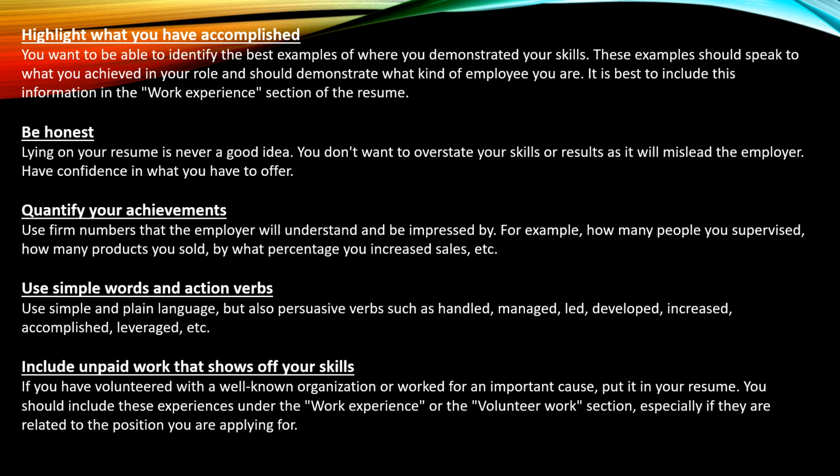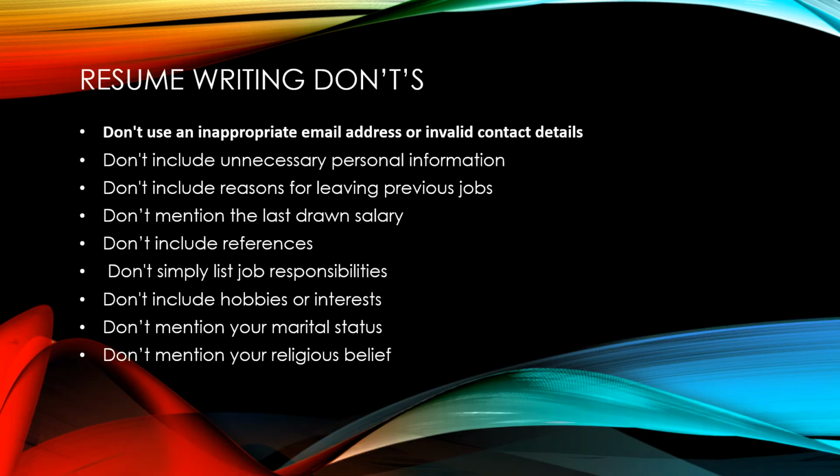Moving to the next slide. The don'ts of writing a good resume. First of all, don't use an inappropriate email address or invalid contact details. Then the recruiter will never be able to contact you even if your resume is selected.